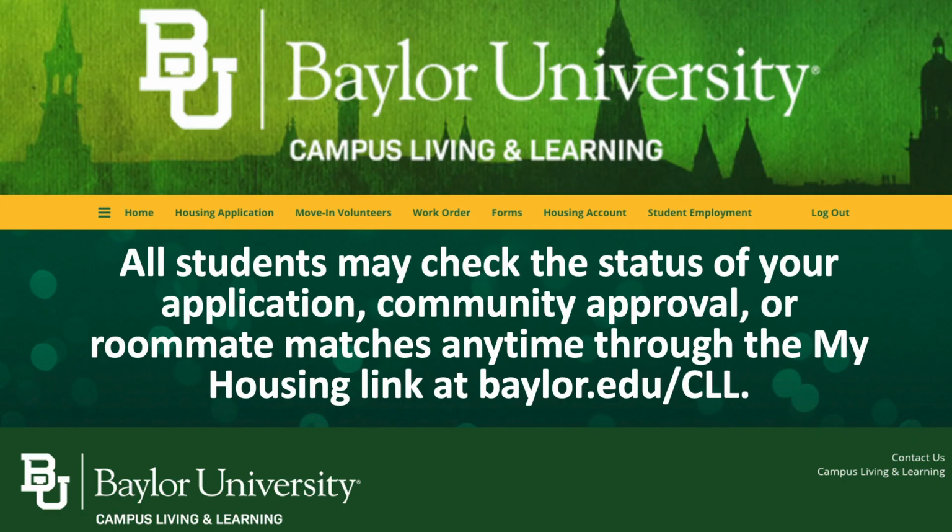But regardless of where you choose to live or what program you decide to get involved with, all students will be able to check the status of their assignments through the My Housing portal. Again, you can access that through the baylor.edu/CLL website, and this is just a really great portal for you to familiarize yourself with. It's not only where you will submit your housing application, this is also where you could submit things like work orders and inspection forms. You could even get on here and check out student employment opportunities. So if you are interested, for example, in becoming a community leader, you could definitely log on here and check out more information on that.